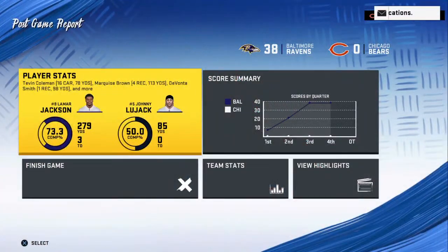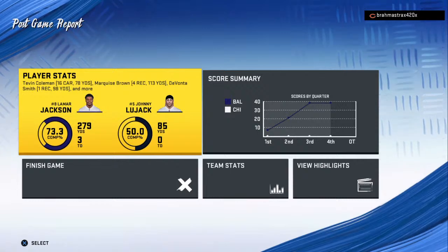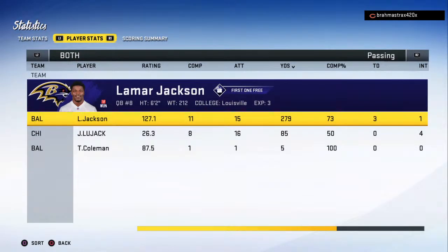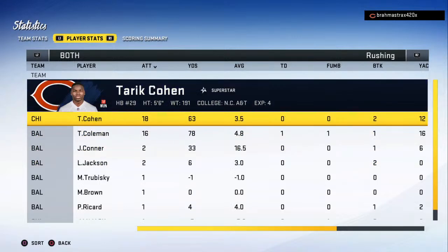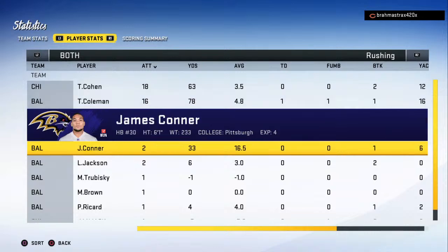So for Baltimore, they move a step closer to 500 as their record improves to 2-3. And they'll be able to enjoy this one through the bye week before they get back at it again. Meanwhile, for Chicago, things aren't looking good. It'll be an 0-5 start, and they will try to get back in the swing of things next week on the road.